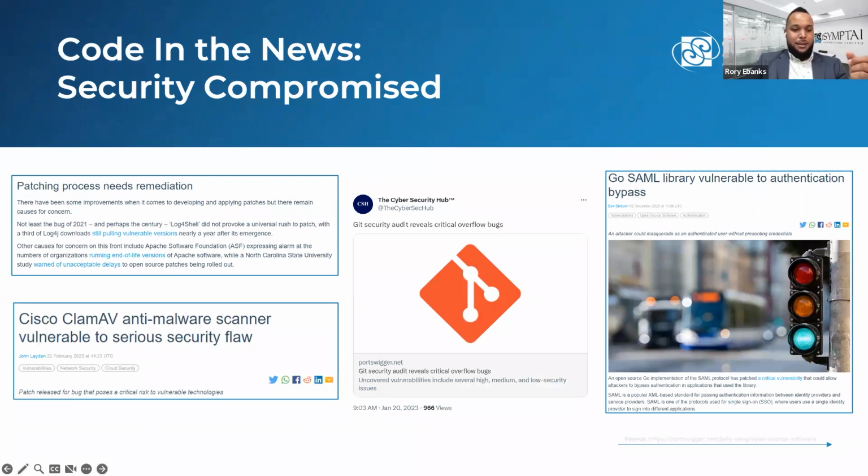And it goes to say that even the security companies need to harden their systems. Even we at Symptai, we have to test our system. We have to harden it, we have to patch it. So who guards the guards?